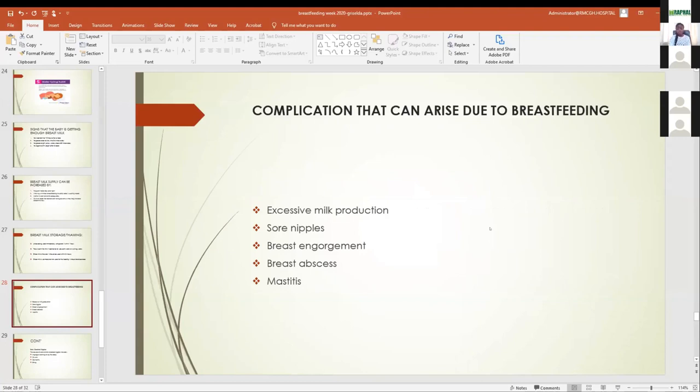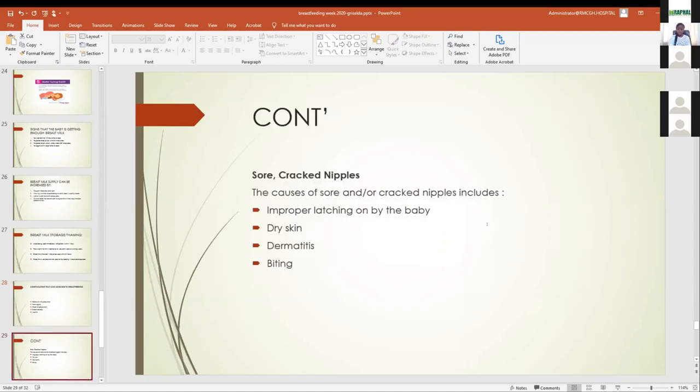You can also have breast engorgement. Breast engorgement is when your breast is filled to the brim, overproducing the milk. You can have breast abscess, that is when infection sets in, and mastitis.